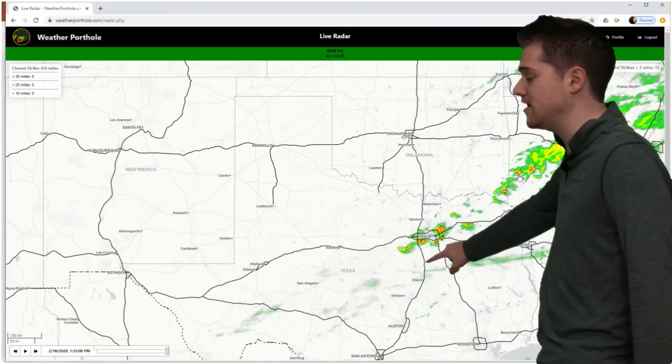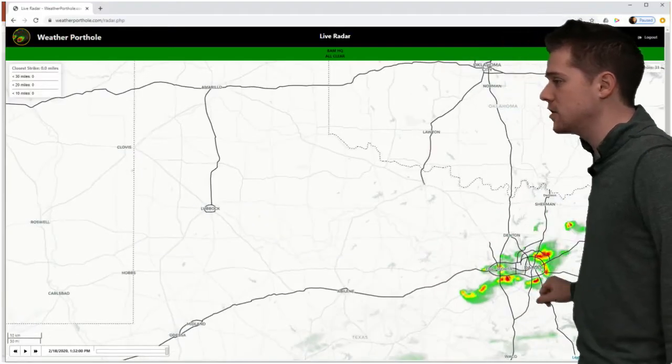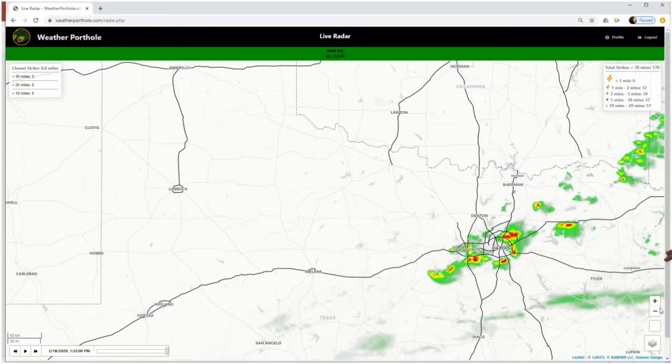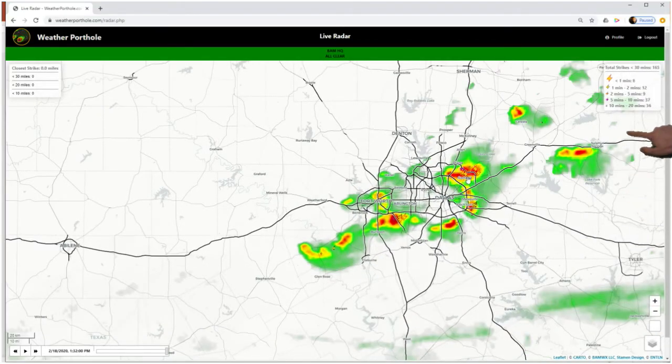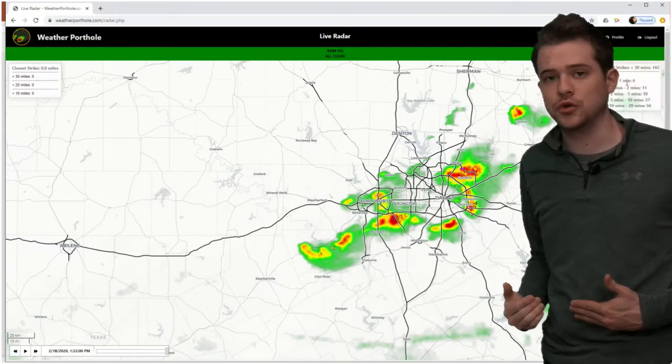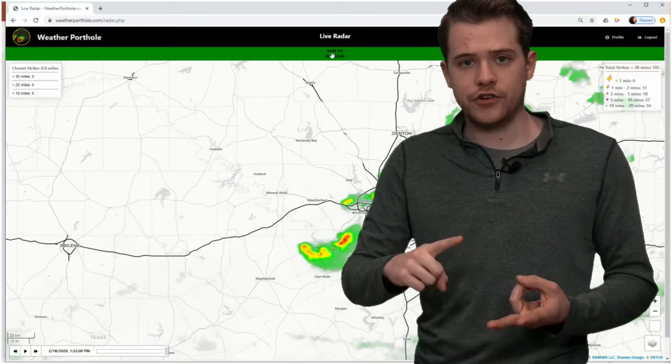If we zoom in here, you can see some areas in the Dallas-Fort Worth area seeing some storms right now. I believe I may see a couple of lightning strikes in there, but regardless, you can see all the lightning strikes up here in the top right corner. This is an invaluable tool if lightning affects your bottom line for your event or your golf course.